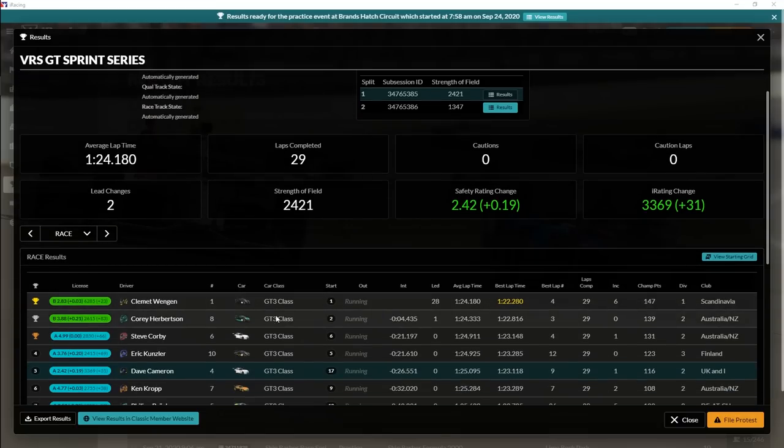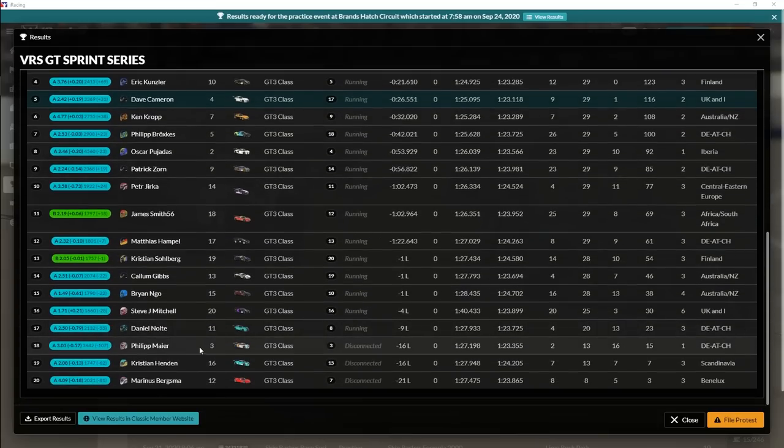So Clement got the win. We were P5, started P17, car number 4. Fastest lap was a 23.1, so quicker than the two guys in front. Maybe if we'd have qualified, we could have challenged for the podium. But I think Corey and Clement were too quick. And these guys in the Audis are much stronger anyway. So who is the biggest winner? It looks like it's Corey in P2. He gained 83. And the biggest loser is Philip Mayer, car number 3. He lost 107.